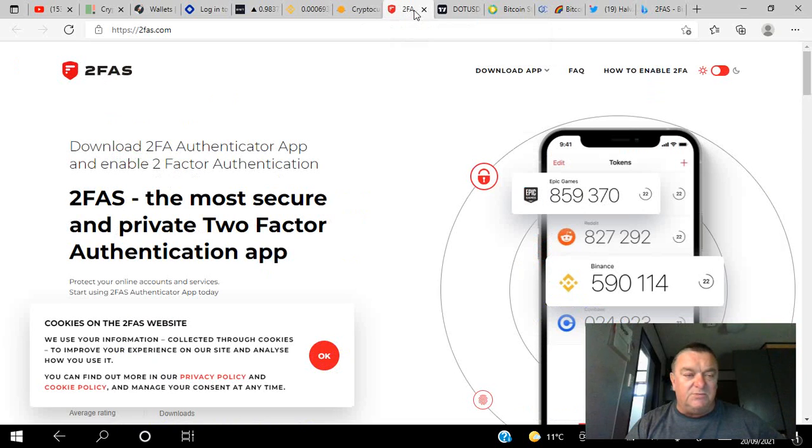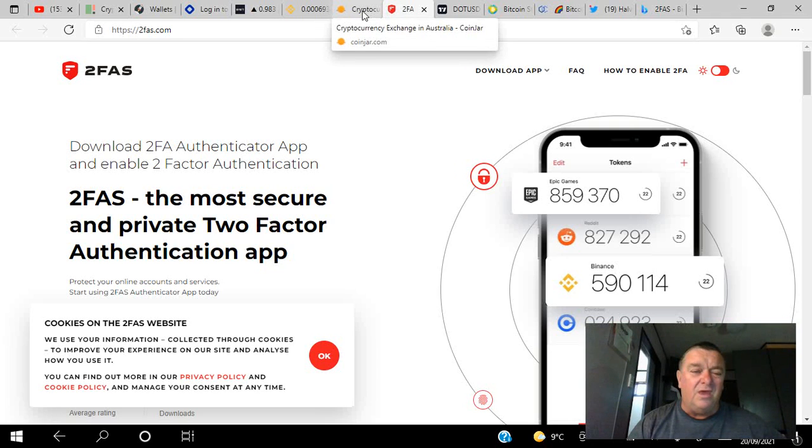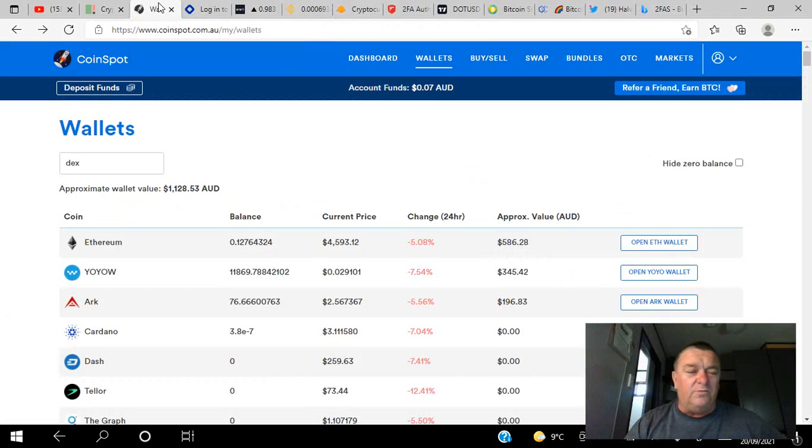All of these places, when you go to verify, they'll want some sort of verification, and when it says use Google authentication, use 2FAS authentication. Do not use Google, use 2FAS, the one with the shield. This is the advantage with this one, you can use it over a few different platforms, and your information isn't going to Google. So when you do open up your Coinspot account, go to authentication and verify everything.